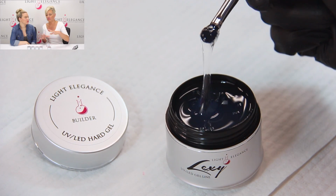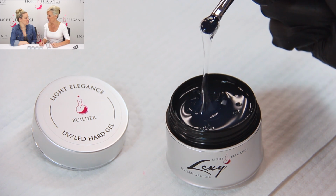Builder. Ooh. I would say, this one. Strong like ox. This guy goes to the gym and works out. He's got some oomph to him. He's got some muscle. Actually, Builder Gel is great for building, forming, doing that plastic tip, however you want to extend the nail. It does not self-level. So when you put it on and you manipulate it around, it stays exactly where it is.